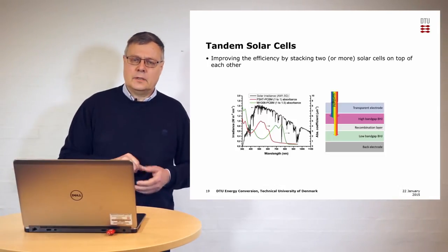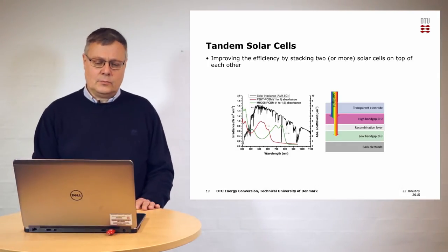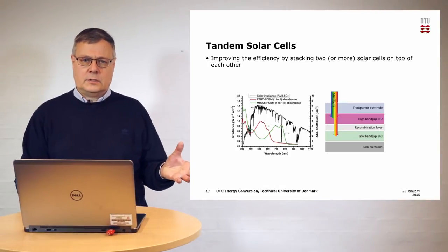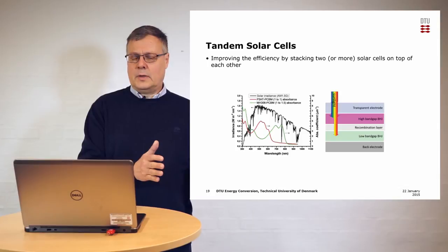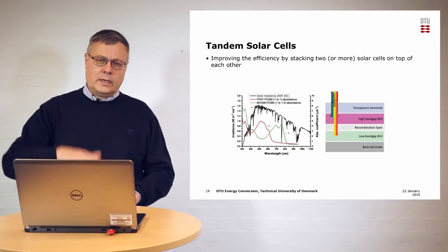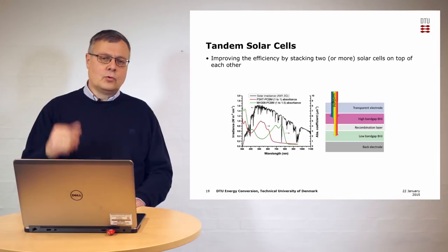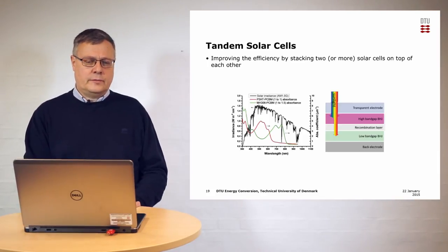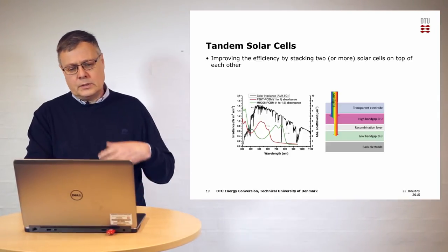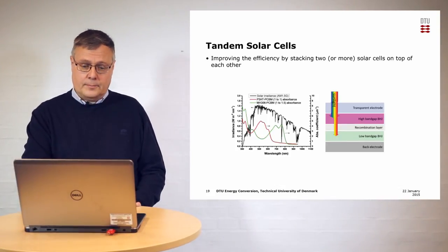We can increase the efficiency in different ways. One of the ways is to build what are called tandem solar cells. If we put two cells on top of each other, and one cell, for instance, takes out one part of the solar spectrum, and the other cell takes out another part of the solar spectrum, we can add up the voltages from the two subcells and then improve the overall efficiency of the total solar cell stack. But this, of course, is more complicated, to build two or more cells on top of each other.